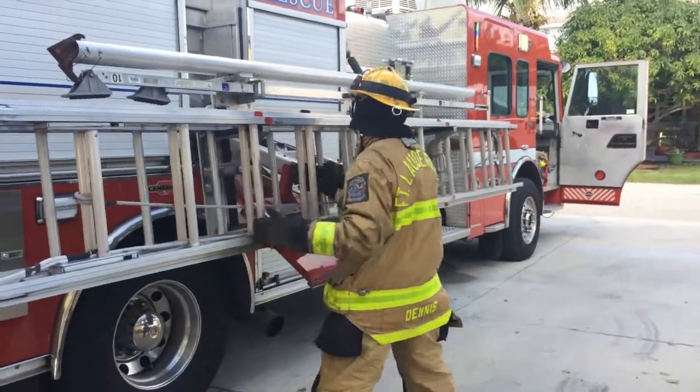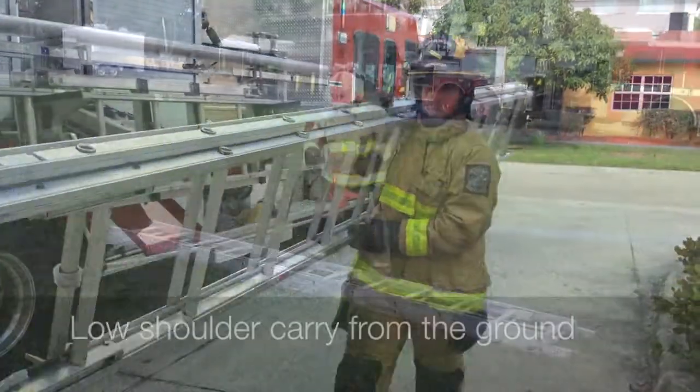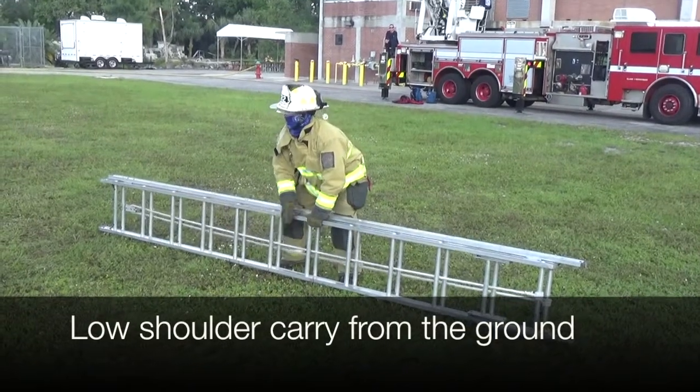Roof ladder. Got it on the shoulder. Beautiful. Stop. See where my middle is?